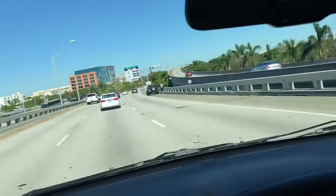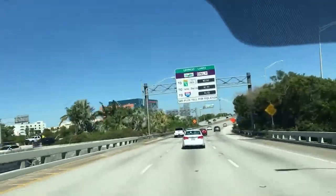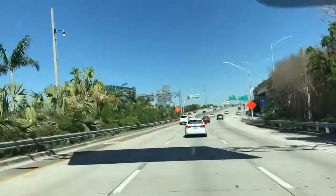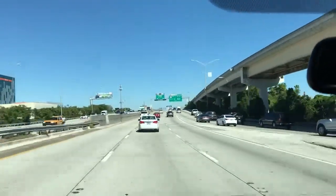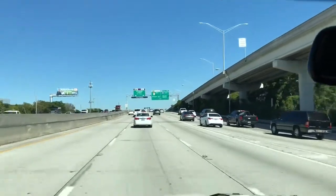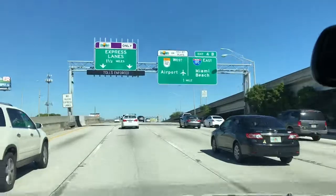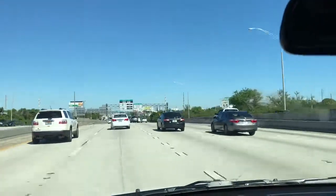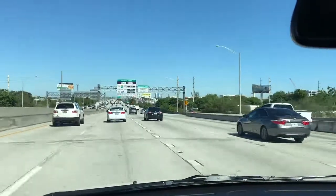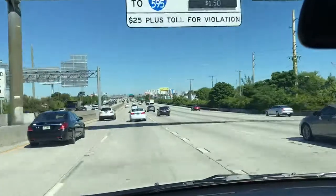Well, this place is big, boy. It's the closest thing to Los Angeles in Florida, and in many ways very similar. Lots of transplants who came for the warm weather. And then the second freeway is the 195 to Miami Beach. The 395 is the MacArthur. The 195 is the Julia Tuttle Causeway, which goes to the middle of the beach.